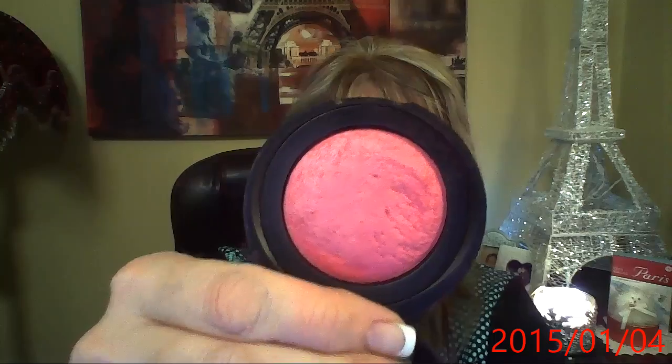It's called Malibu. It definitely looks like you were on a beach in Malibu for the day. If you just dust it on the top here and down the nose, just about right there, it does look like you've been in the sun. Barely dusted, or it'll be overdone.